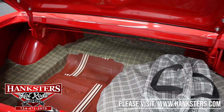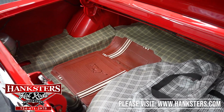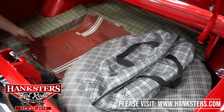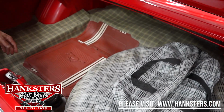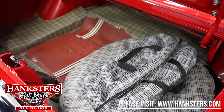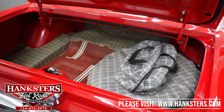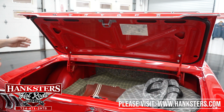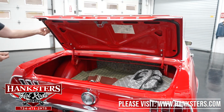Factory trunk liner here. You can see the full-size factory spare. A set of front and rear Mustang floor mats included. Our trunk seal underneath is good. Our rubber bumpers on the corners also good. Those were obviously replaced.